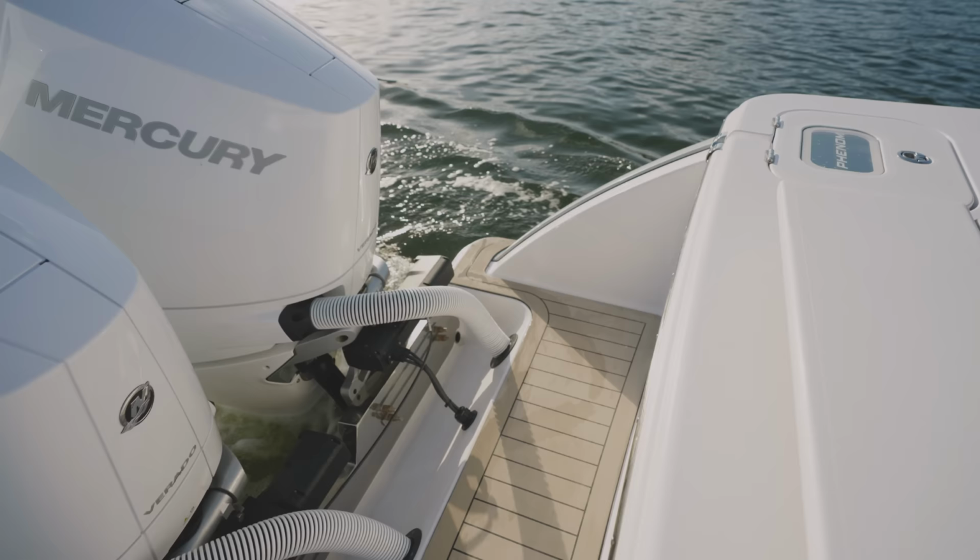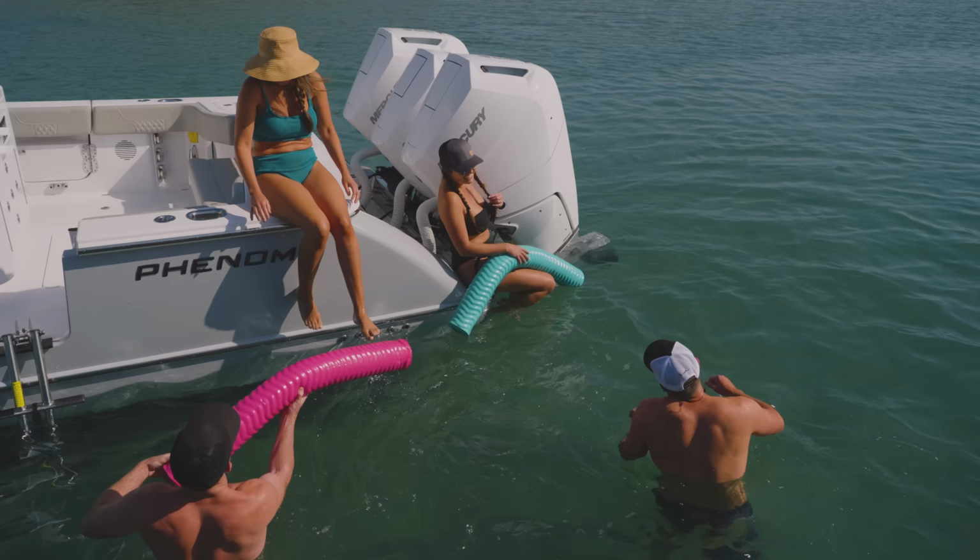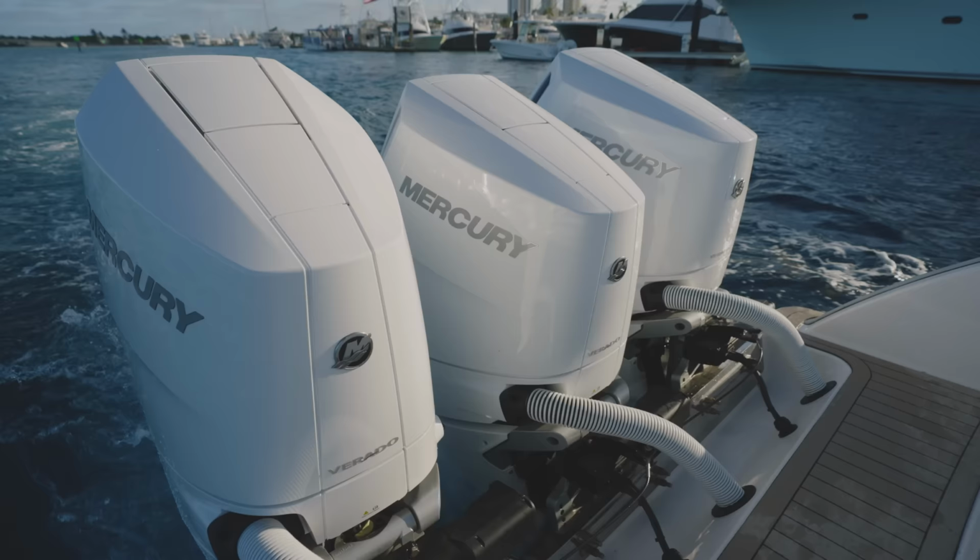We wrap this area with a spacious swim platform around the outboards. This is the perfect area to hang out in while at the sandbar, and features decking that can be personalized to your preference. Modern outboard engine rigging allows for clean and obstruction-free installation.